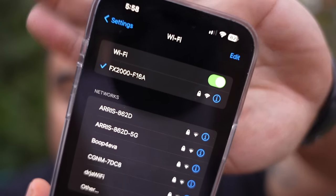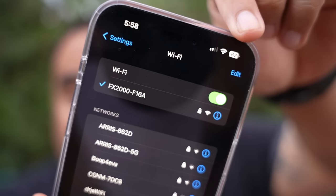Let's connect here. Already connected. Amazing. As you can see, I am connected to their Wi-Fi. Middle of nowhere. Wow. Okay, this is actually very impressive. So that is Nomad. That is incredible.